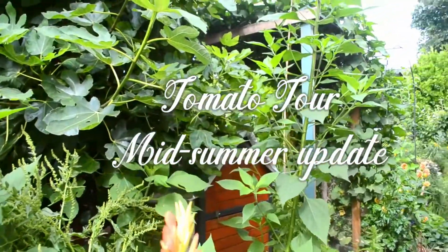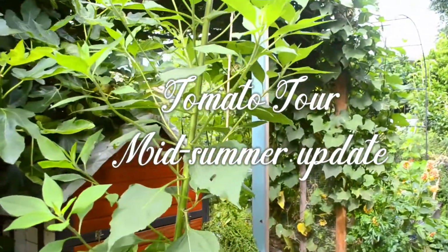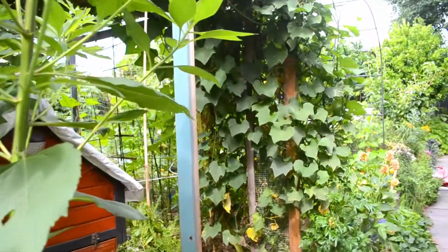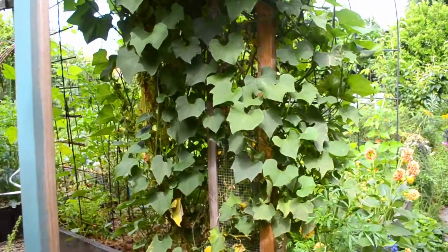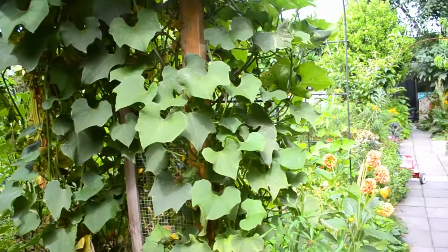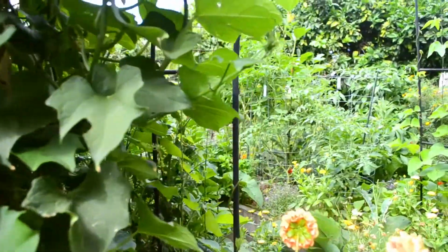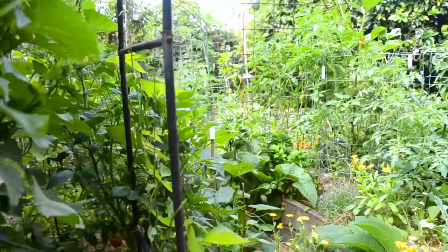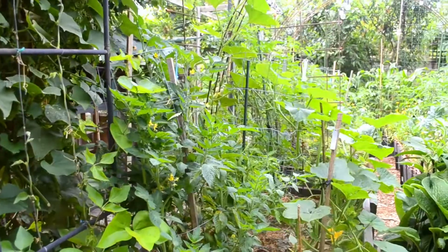Can't believe it's been a month already since our last tomato update. We have had so much hot weather recently and our tomatoes are developing beautiful colours and patterns. And I want to show you some of the varieties that we didn't get around to last time, as well as some pests and diseases that we're seeing on our tomatoes at the moment. So let's get into it.